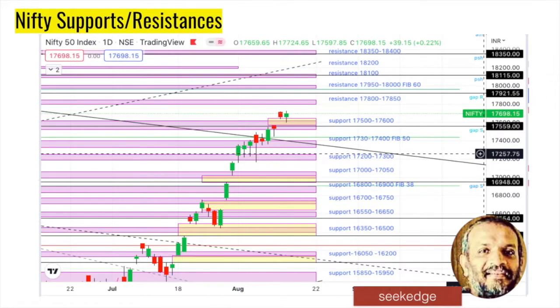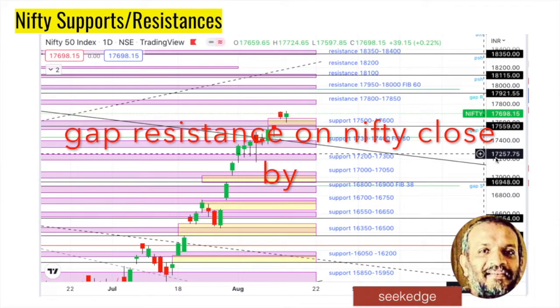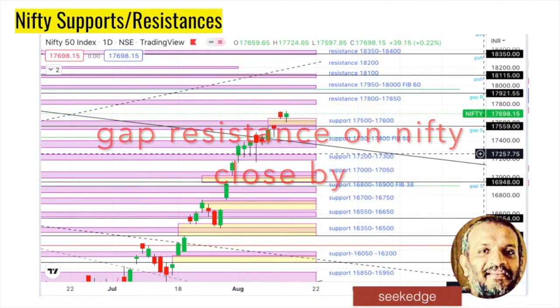If you look at the support and the resistance levels, it's marked here, making note of these levels. The first support on the downside would be 17,559, which is the previous gap support, and if that's breached, then you have 17,258 nearby levels for the second supports. Let me look at that once again.